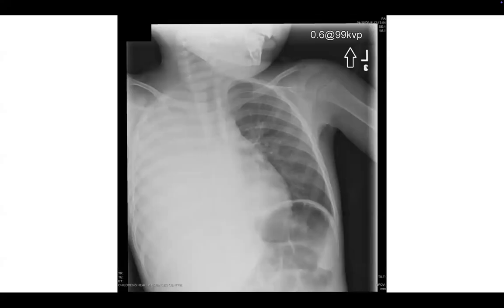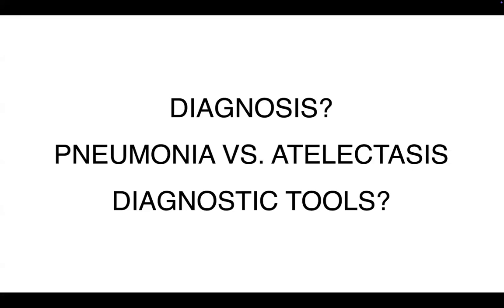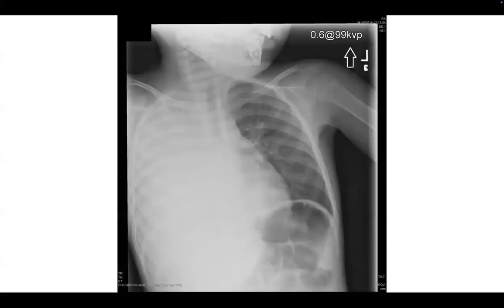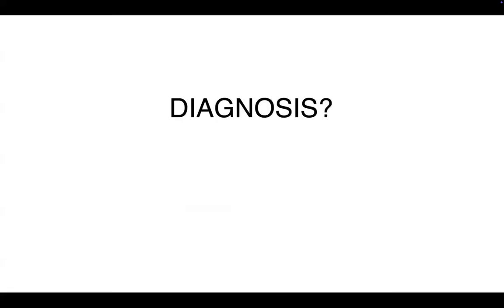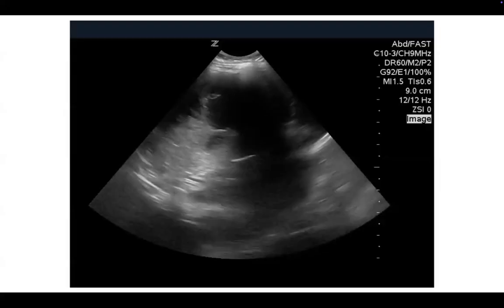And there's your X-ray. We see this all the time. So this is the main thing, I think: whiteouts versus pneumos are the real big thing. So it's diagnostic too. Here's your ultrasound.